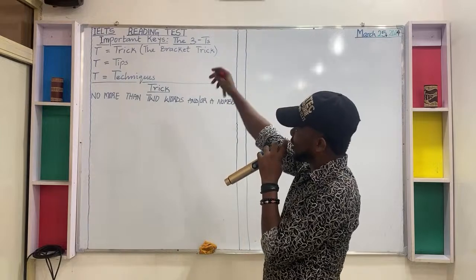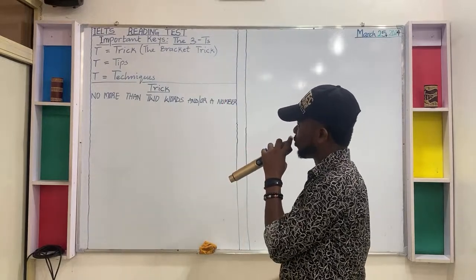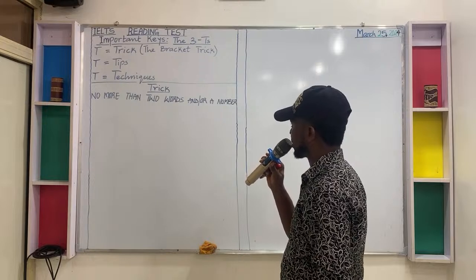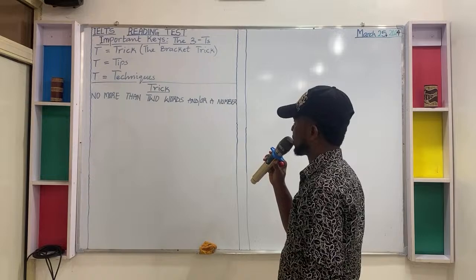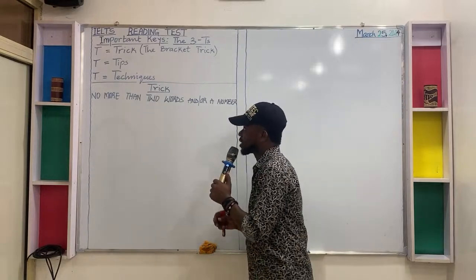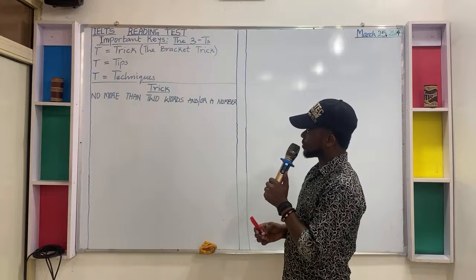So for that, we have these important keys which you are advised to apply. These important keys are what we call the 3 T's. The 3 T's include the trick, also known as the bracket trick. Then we have the tips, and of course, the techniques. Now to begin, let's look at the trick.